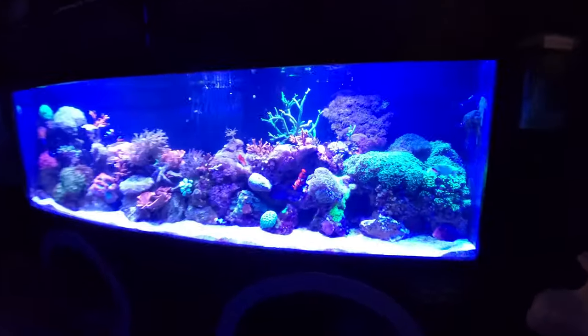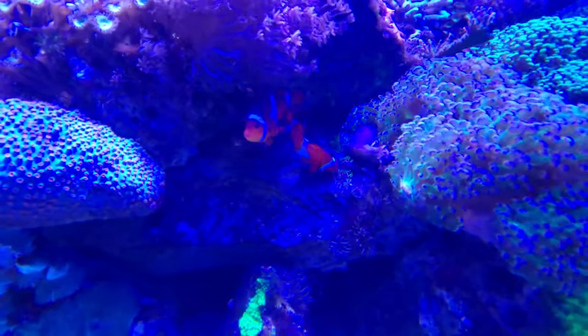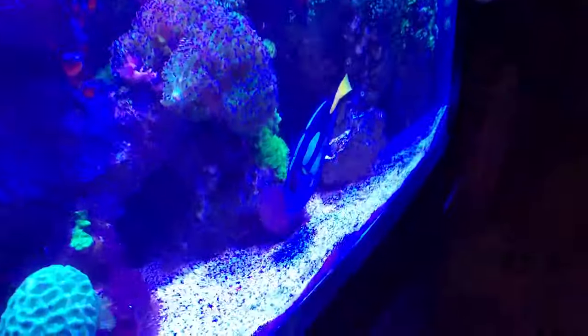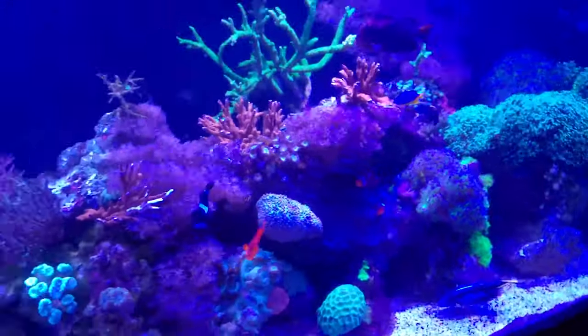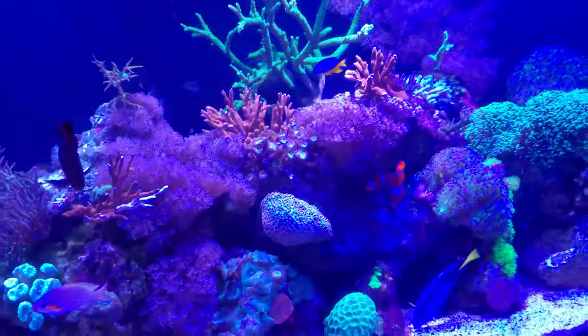Look at this, guys. We got Nemo and Marlin over here. Hi, Nemo. Hi, Marlin. Look at this, guys. That is Dory right there, a blue tang. Dory, Nemo, and Marlin right there, all in one tank. So cool. And there's the anemone. They're right outside the anemone.